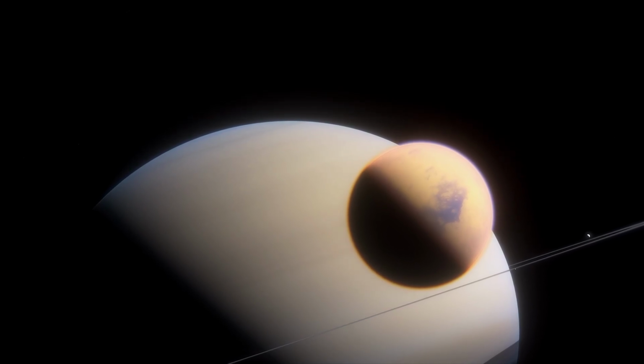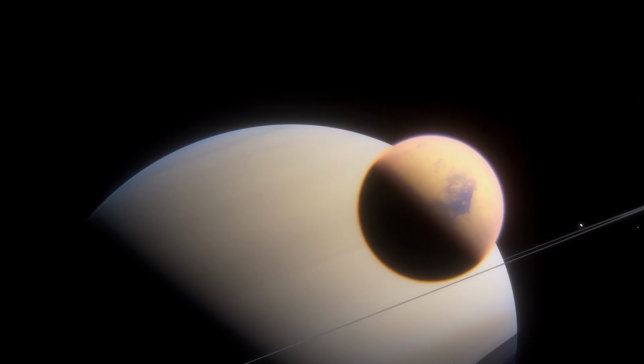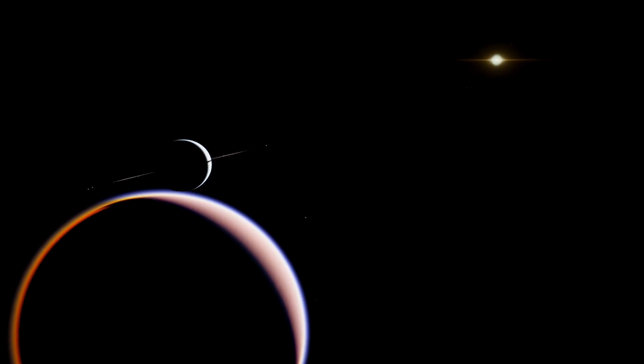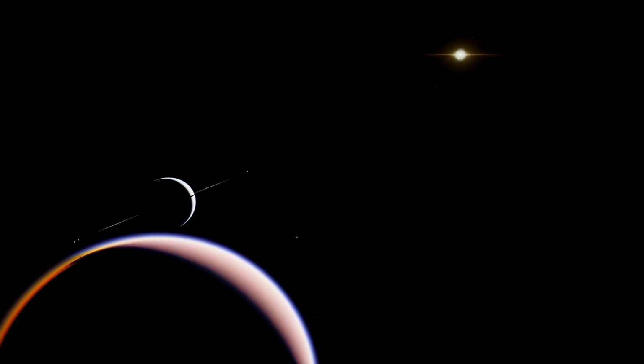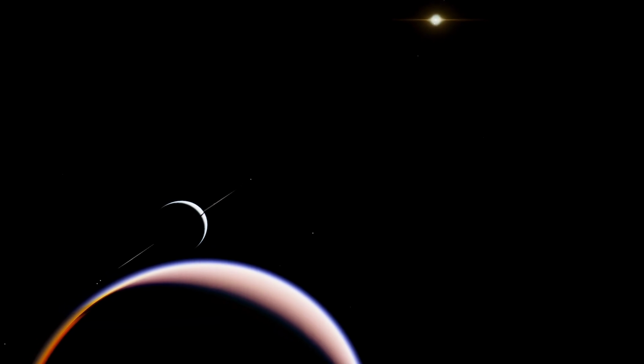Titan's world has been discovered to an extent. We even have actual footage of the moon's ground, but let's start at the base. Titan is one of the very few solar system moons that have an actual atmosphere. An atmosphere is simply a layer of gas and moisture that surrounds a planet, or in this case, a moon.